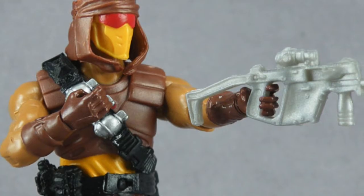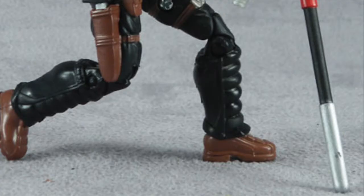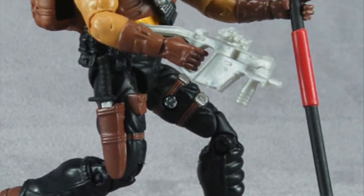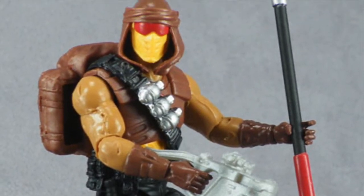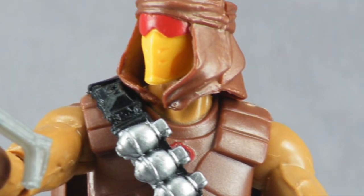And it's an okay figure. It doesn't knock my socks off or anything. Some of the sculpting looks a little dated when you compare it to some of the more modern 30th anniversary or Pursuit of Cobra sculpting that we got within the FSSs.